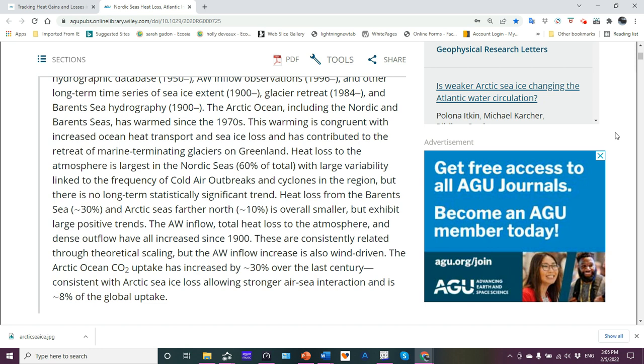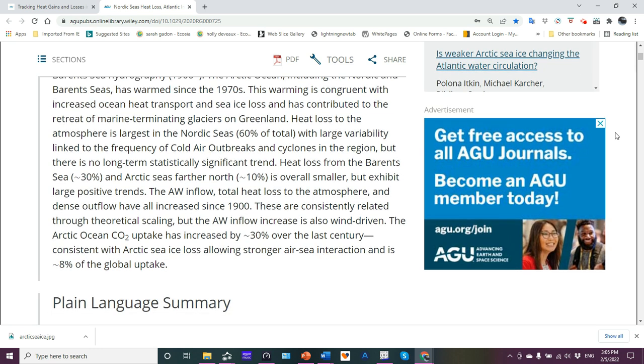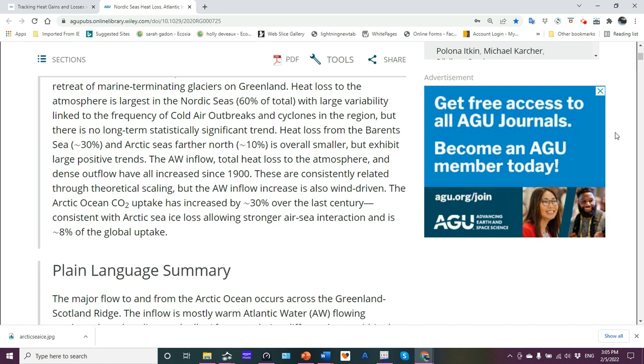Heat loss to the atmosphere is largest in the Nordic Seas, about 60%, with large variability linked to the frequency of CAO, cold air outbreaks, cyclones in the region, but there is no long-term statistically significant trend. Heat loss from the Barents Sea, about 30%, and Arctic seas further north, about 10%, is overall smaller, but exhibited large positive trends. In other words, there is a significant trend for that aspect.